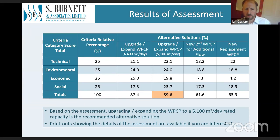So based on that weighted analysis, I'm not going to get into the breakdown of how we came up with these numbers, but I will say that printouts of that assessment are available if you're interested. Based on that assessment, you can see here the highest number out of a possible total of 100 in terms of meeting all the criteria that were considered. By a small margin over the 4,400 cubic meters per day, the 5,100 cubic meter per day option did come out as the preferred, the recommended alternative solution.